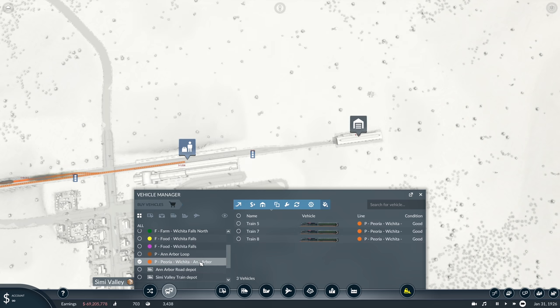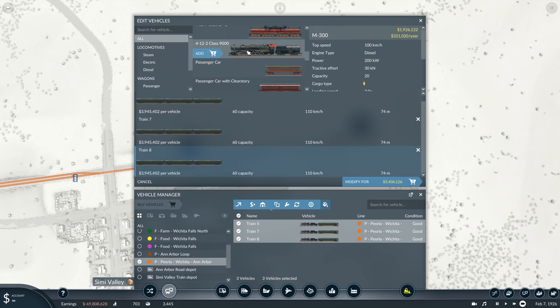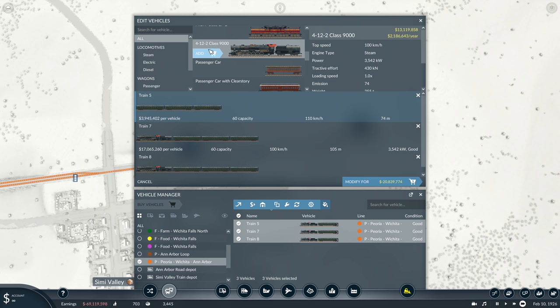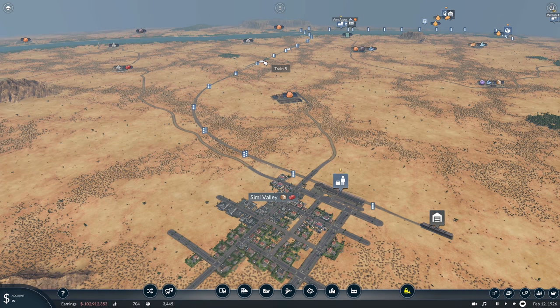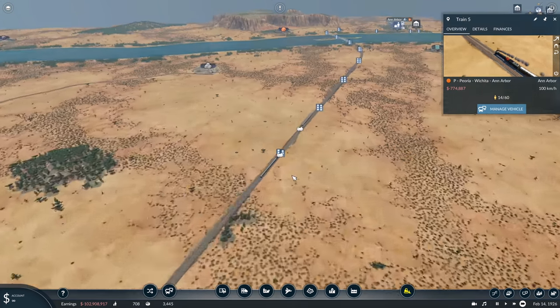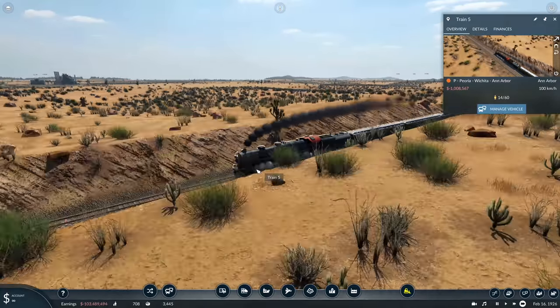What I don't know is if you can just straight up upgrade all of these. Send vehicle to depot, clone selected vehicles, edit selected vehicles. Maybe we can? I don't even know what this is doing. I guess that did it. Modify. There we go. All right. So no depot required. Is that true? Let's take a closer look. Is this the actual locomotive? Yeah, it updated it. I'm pretty sure, because it's doing 100 kilometers an hour. The other one was 80.